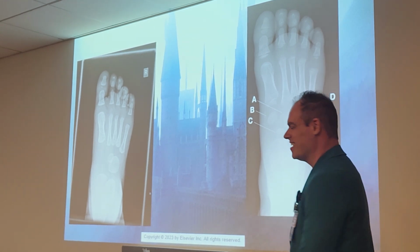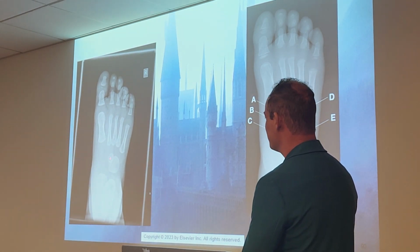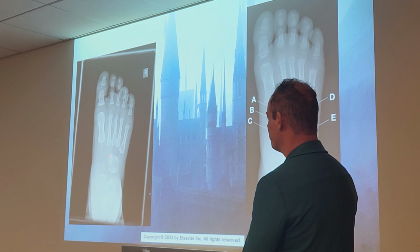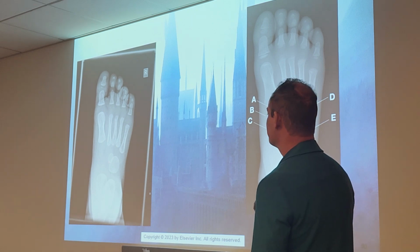Cuboid. Talus. This is the talus. This is a medial cuneiform. This is the calcaneus. This is a medial cuneiform. Why are they like that? Why are they gonna shift around as the child grows?